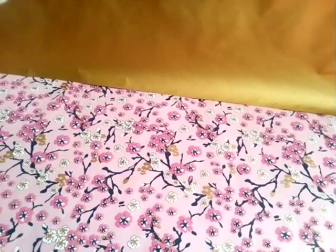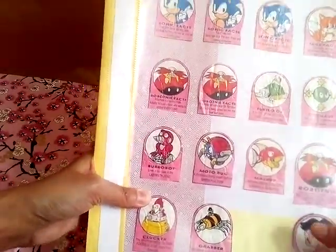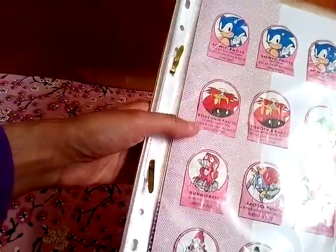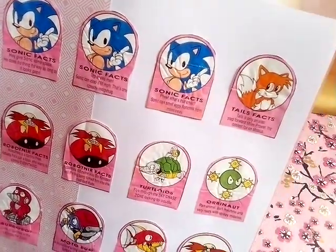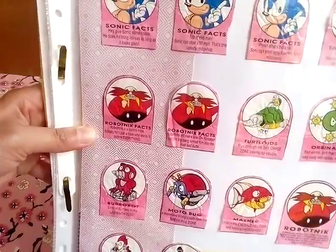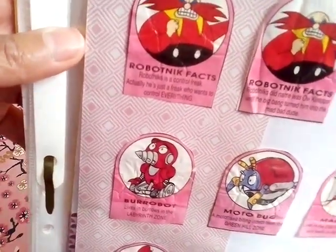Does anyone remember the Sonic the Hedgehog toffee biscuits they used to sell in the 90s? They were so nice. I remember we always got my aunt to buy them for us. So being the hoarder that I am, I actually used to cut out and collect all the facts on the back. So we've got Sonic facts there, Tails. These were out, I think, in 1993, so one of the newer characters, and you've got Robotnik.